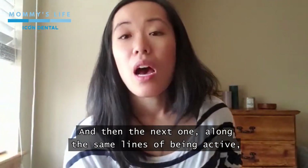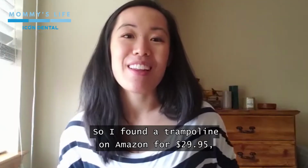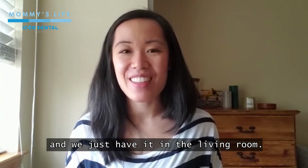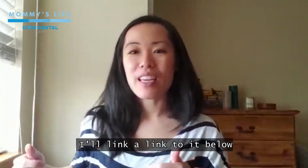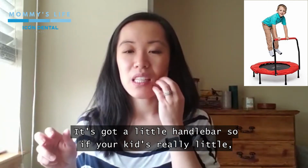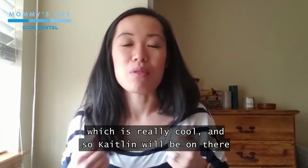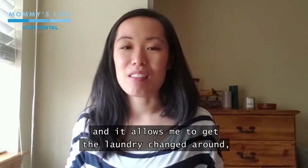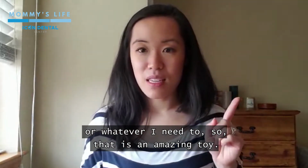And then the next one, along the same lines of being active, is an indoor trampoline. I found a trampoline on Amazon for $29.95, and it's a super cool toy that she just loves, and we just have it in the living room. It's not very big, pretty low profile, and the cool thing is it has a little handlebar. I'll put a link to it below, and probably stick a picture up there too. So if your kid's really little and is not comfortable on a trampoline yet, they can still use it. They can stand on it, hold onto the bar, and jump up and down, which is really cool. Caitlin will be on there jumping for 15 to 20 minutes, burning off some steam, and it allows me to get the laundry changed around or whatever I need to do. So that is an amazing toy.